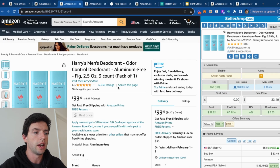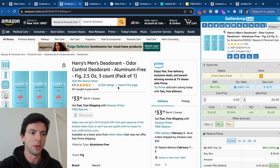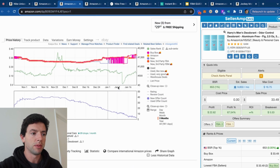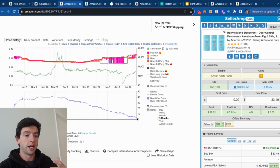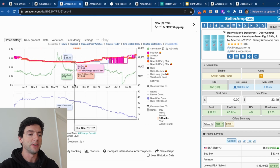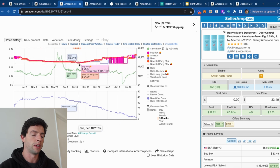Continuing on to this next item, we can see this is an example of an item that is not price tanking at all, and that is absolutely the type of Keepa chart you want to buy. Right here, we can see that the offer count is completely trending down. It's gone from like 40 in November all the way down to just a couple sellers, and subsequently the price has gone from 25 all the way up to like 33. So an increase of a decent percentage right there. This is an example of the types of Keepa charts you want to buy.